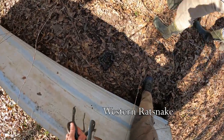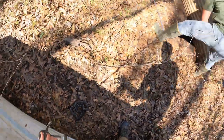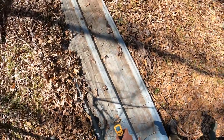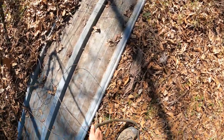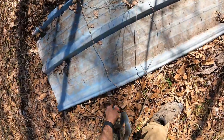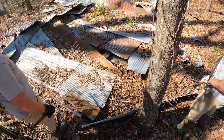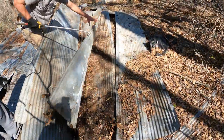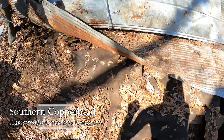Rat snake's pretty cool. Ribbon. 83. This flip is pretty little. 80. Yeah, it's a lot of snakes. 88. Yeah, although this is like the edge, might as well. Okay. Get this edge. Canebrake is under this one. Copper.